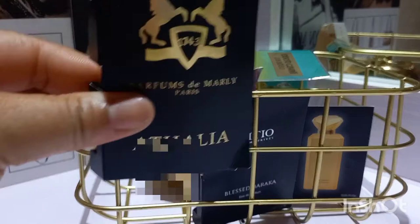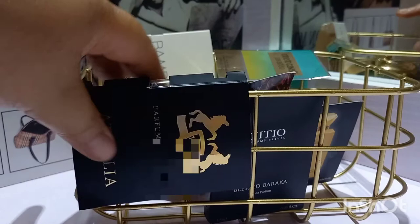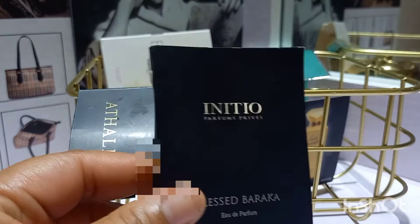All right, so next up we've got Initio. I've seen so many fragrance reviewers talk about Initio in general, but I haven't used it before.